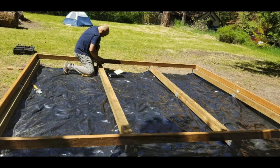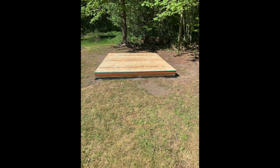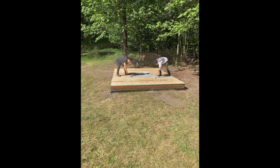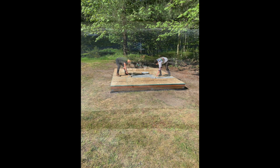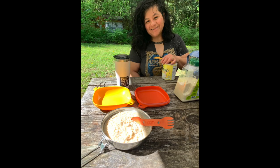You can see we poured cement footings for this unit, and we built the base and then started coating and protecting the wood from the weather, because it does rain quite frequently there in Oregon. It was one of our many oatmeal breakfasts while we were there.